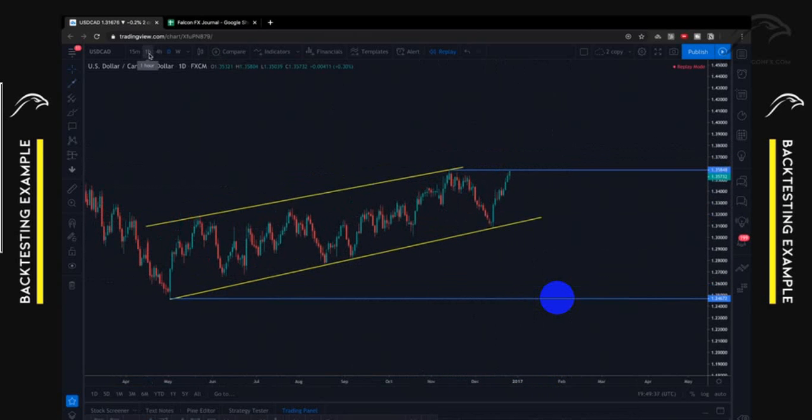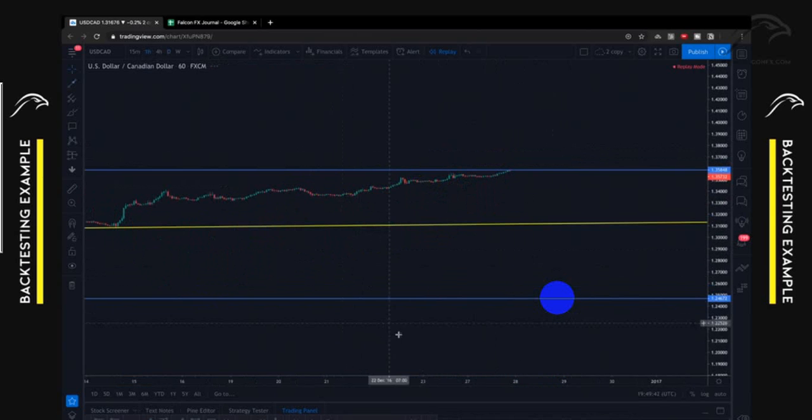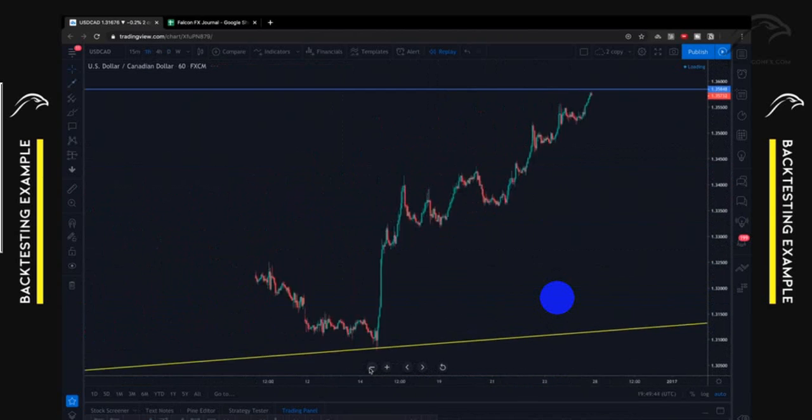Now we've built the picture on the higher time frames. As you can see, just simplistic. We're just looking at this bit of data right now. No need to overwhelm yourself or anything like that.